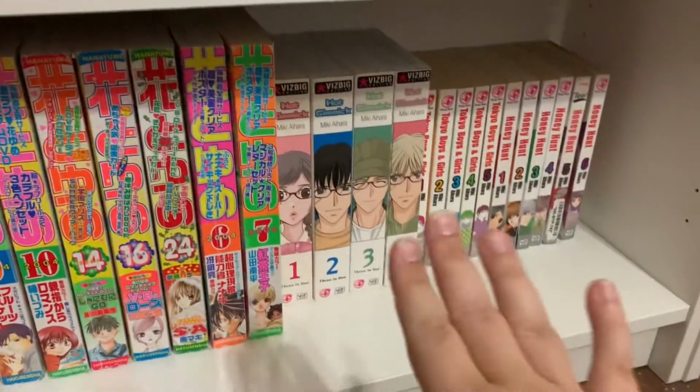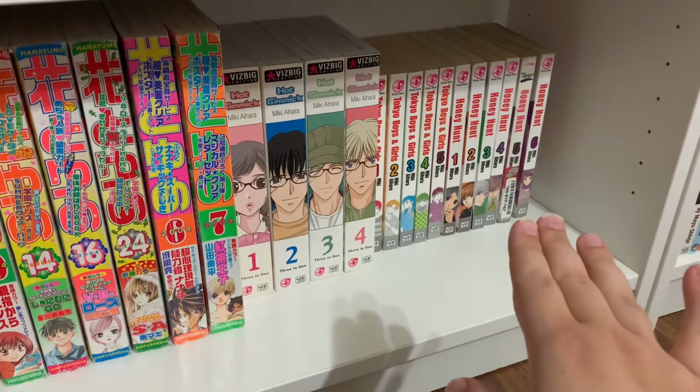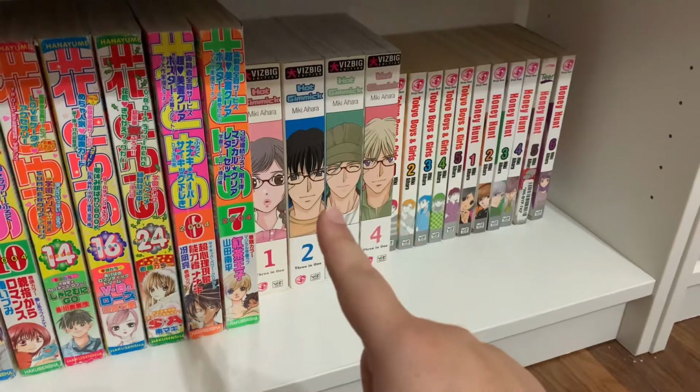And then here's where it starts, the Shojo Beat titles: Hot Gimmick, Tokyo Boys and Girls, and Honey Hunt. This is probably my least favorite series out of all of them, but I do have it.